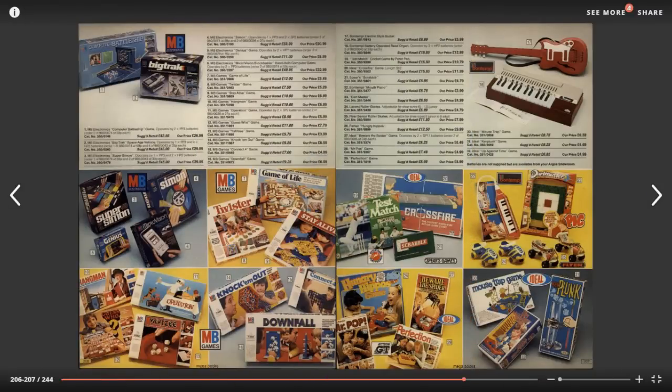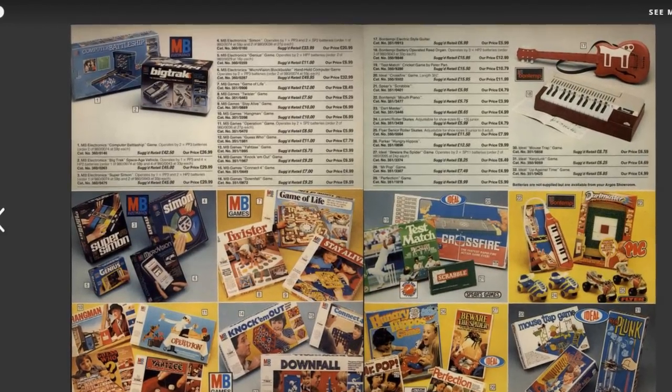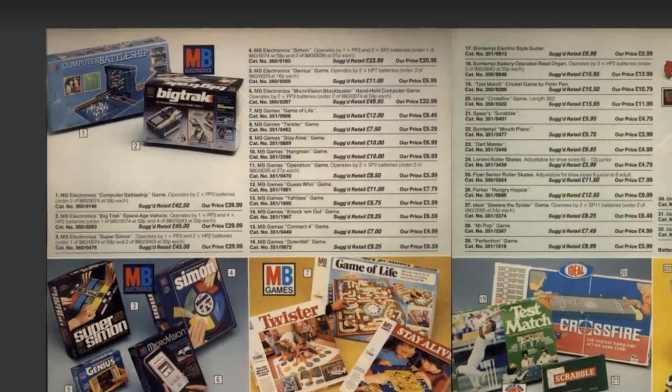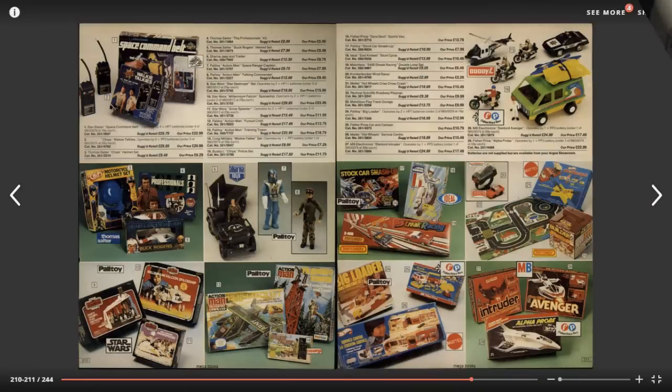Of course, Nintendo and Sega are many years in the future, but there's still quite a nice variety of things to keep kids amused. Pick of the page on this one goes to the Big Trek, the first programmable computerized toy, and I have actually got one of these in the loft. I need to dig it out and maybe do a video. Kind of nice and reassuring to see there's still board games being sold, as there indeed is today. I mean, you think, in 2016 you can still get Monopoly as a board game.